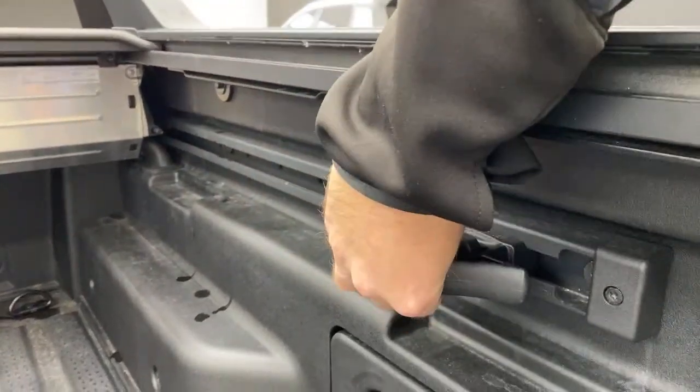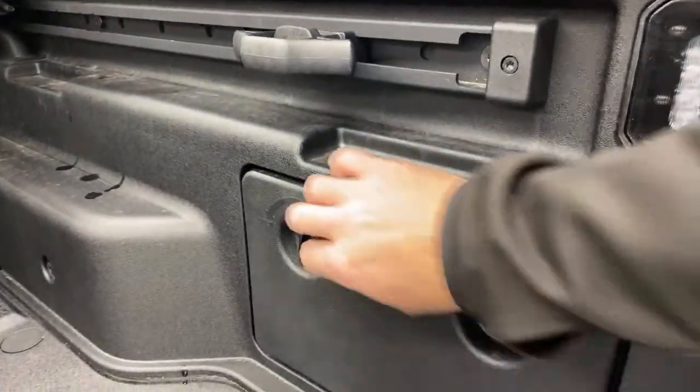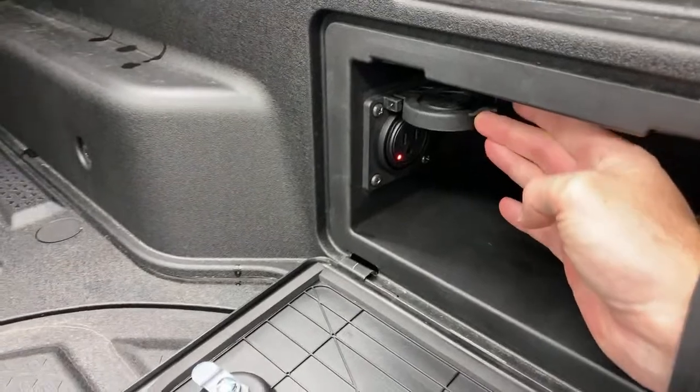So you can put those tie downs anywhere you want. It's a really, really good system to have. It's standard here in Canada. And then both boxes here are about the same size. There's one on each side. This one in here has a plug in there, and you do have the ability to have minor items powered.